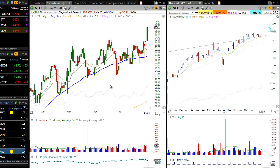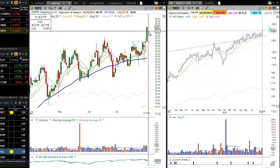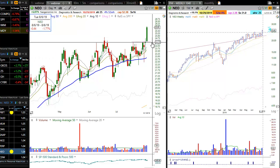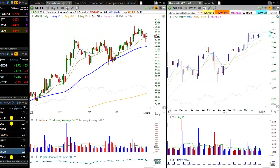And if the market does struggle over the next week or two, look for recent breakouts such as NEO to pull back in over 2 to 3 sessions or more. Any kind of pullback into this 24.50 area and declining volume.